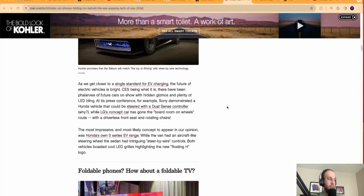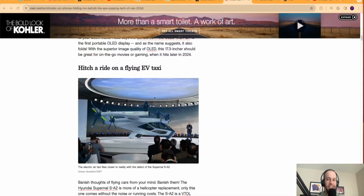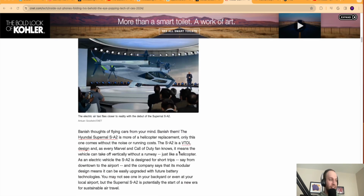The biggest thing that jumped out to me just going through this for the first time was this flying EV taxi that Hyundai is creating. I'm just trying to picture this in my head right now of how that's going to flow with traffic and how it's going to be used and all the logistics surrounding this type of technology. I think that's really interesting.